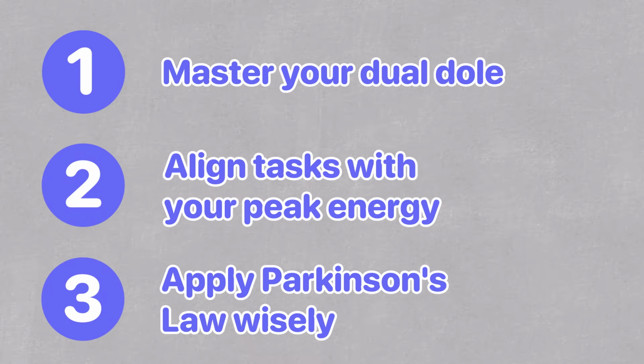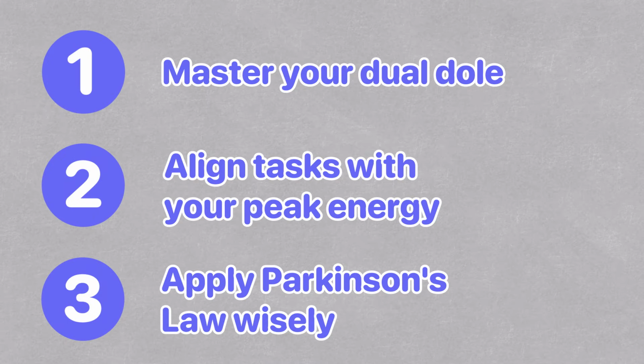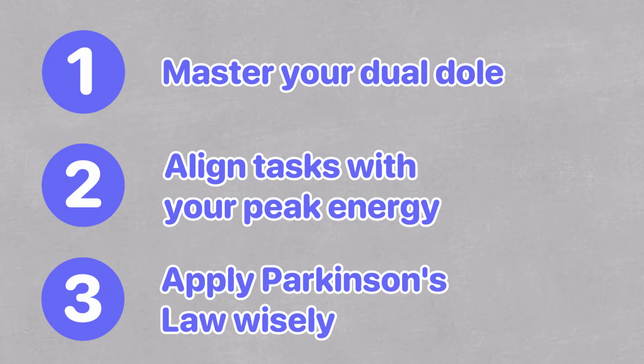Lastly, we uncovered the insight of Parkinson's Law, the idea that work expands to fill the time available for its completion. This is a game changer. By setting strict deadlines and resisting the urge to overfill your schedule, you can avoid unnecessary bloat and maintain focus on what truly moves the needle for your startup. There you have it, a trio of strategies designed to steer you through the startup storm with a bit more grace and a lot less stress.